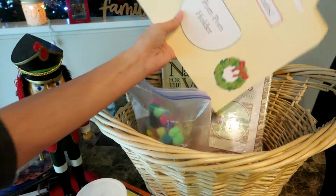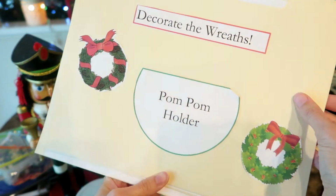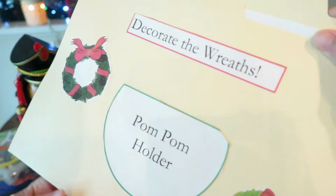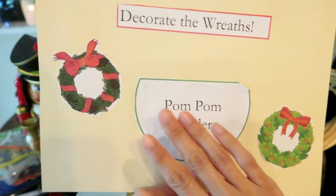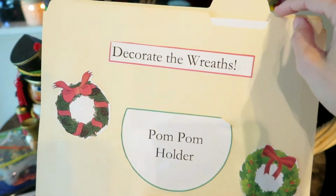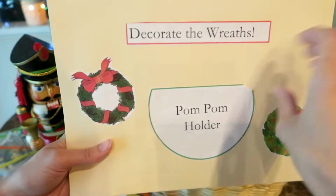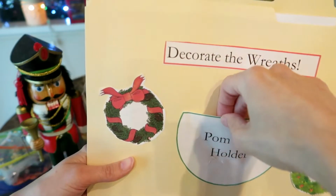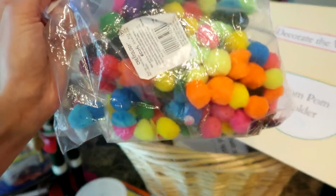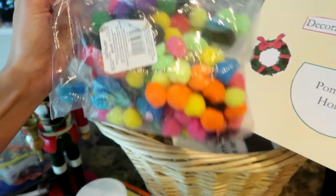Then I created three file folder games for math. So this one is for my almost 3-year-old. I cannot believe she's about to be 3 tomorrow. I created these things. You can get them soon when I post them on Teachers Pay Teachers. This is supposed to hold the pom-poms, but I didn't realize that it's not really going to hold the pom-poms, and these are some of the pom-poms that we were talking about.